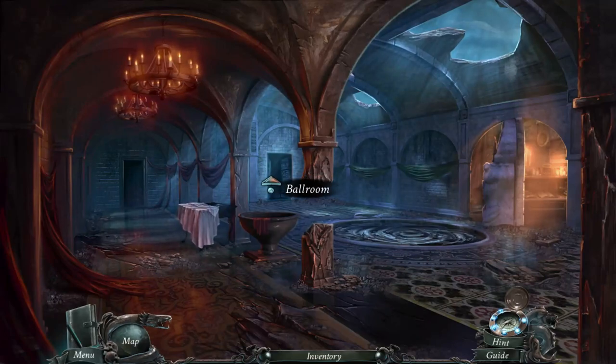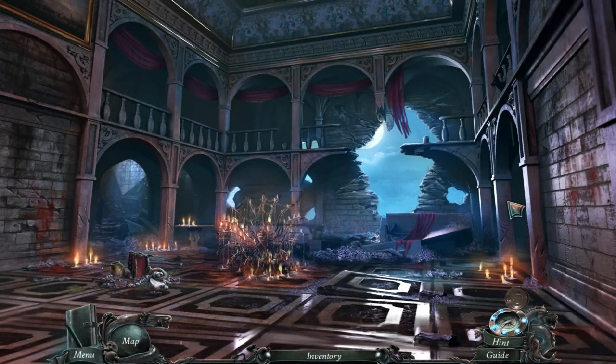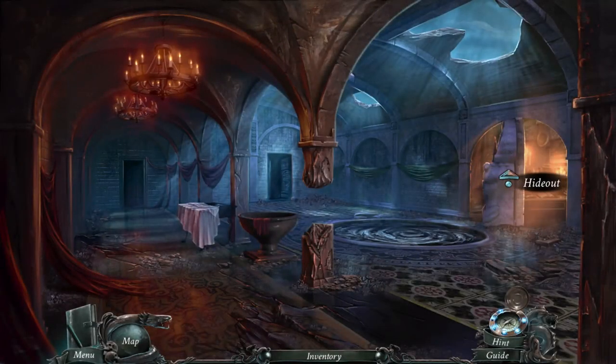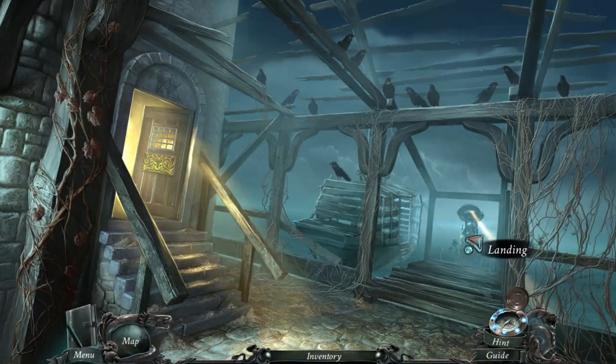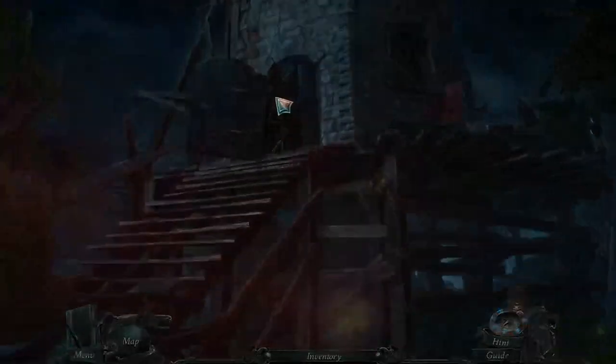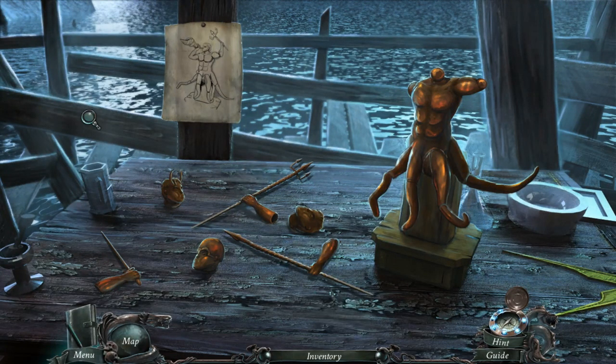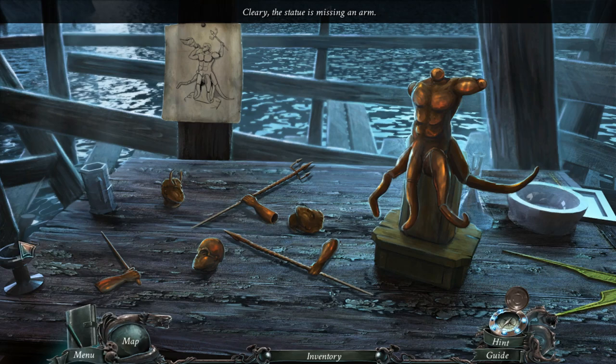So I'm going to go backwards. We'll start from the ballroom. I've already checked in here. There's nothing that I could think of. Painting. Nothing. Let's go to the lighthouse. Try here. So we got this area. As far as I can tell, we're not missing anything, like pretty much everything last time.